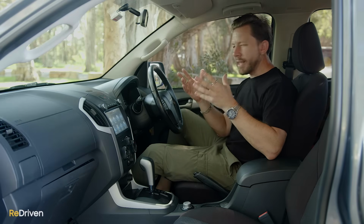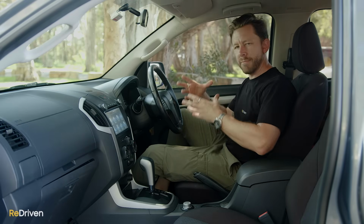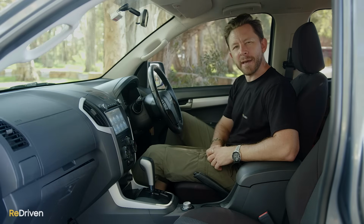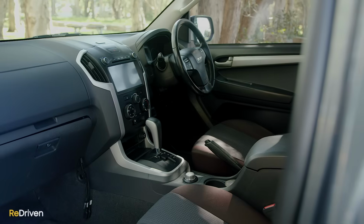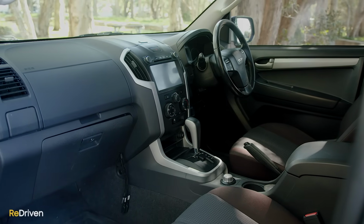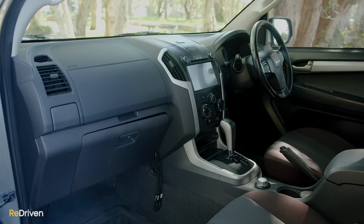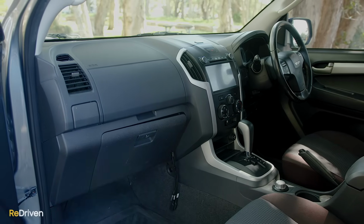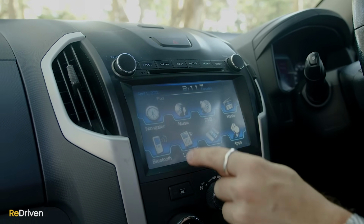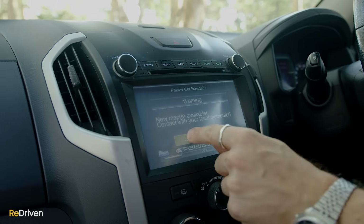How's the tech? Well, again, like the interior, the levels of tech are going to vary depending on the year and the trim and the spec and all those sorts of things. But for an overview of what tech you can expect in a D-Max, here's me doing another voiceover. The absolute bare minimum of tech features on the D-Max include a 2-speaker stereo, air conditioning, Bluetooth connectivity, a CD player, and remote central locking. While higher spec and more recent models may include a 7 or 8-inch touchscreen with satellite navigation, an 8-speaker sound system, 3 USB outlets, a reversing camera, and keyless entry.